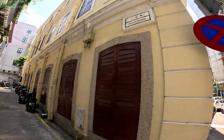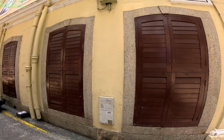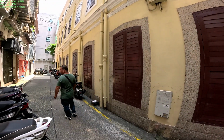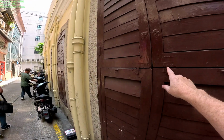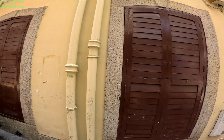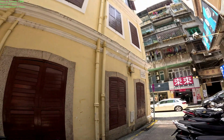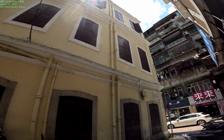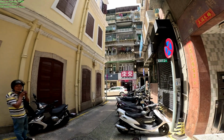Okay, so Rochedo. Let's check out some of the architecture here. I don't know how these would have worked historically, but it looks like they've got hinges right here, and they probably would have opened up. Let me back up a little bit. You can see some of them are open at the top as well. So this is this little courtyard.